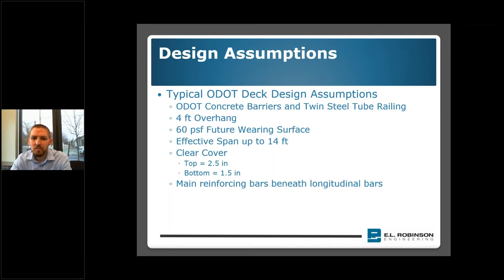And then getting into design a little bit, there's two different design methodologies for decks. There's the traditional design methodology and the empirical design methodology. And we ended up using the traditional, which parallels what ODOT did with the steel reinforcing design tables.